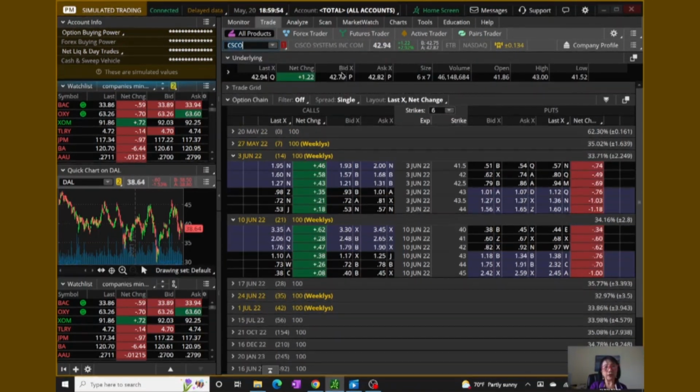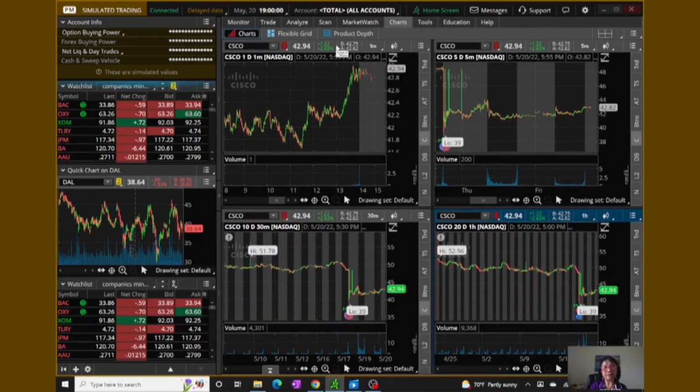Cisco Systems Incorporated. All right, so let's take a look. Yes, looking at the one-day movement, it definitely says 42.94. So for today, it has been a top mover. That is correct. But when you look at the 5-day, 10-day, and 20-day movements, it's not a top mover. It's more towards the bottom of the market movers right there, right? Because it's 39, 40, 41, 42. There's only about a $3 difference here.